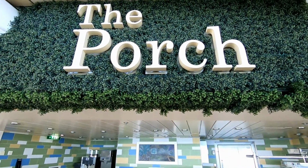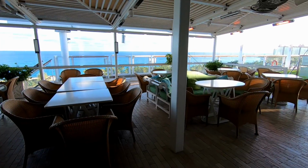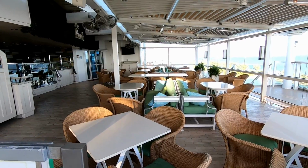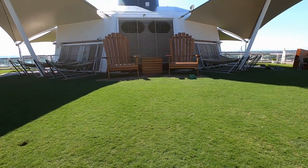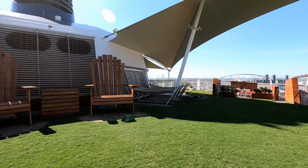And not very far from Lawn Club Grill is the porch, where you can also enjoy some Alfresco dining. This is more of the seafood variety. It costs $30 per person. And as you can see here, it has some really great views of the ocean. Those oversized chairs are a great place for a photo op, and there are hammocks on either side of it.